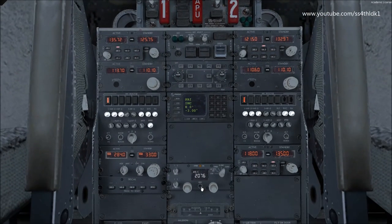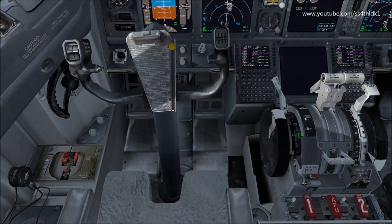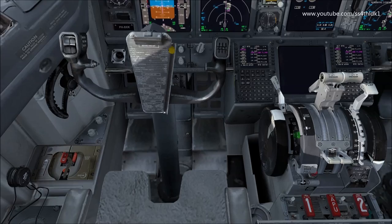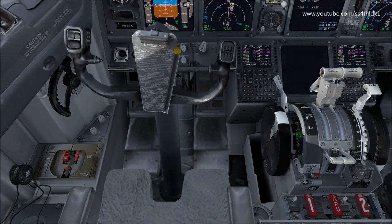KLM 1774, thank you, identified. Descent level 260 and contact Amsterdam radar 125.75, bye-bye. Descent 260, contact Amsterdam radar 125.175, KLM 1774. Good day.